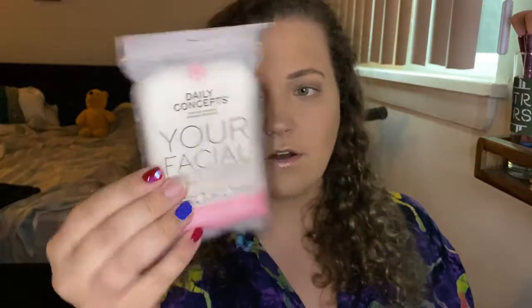I think that this would have to be full size. This says travel size, which is fine. I mean, this is plenty. If it's for my face, it's plenty big. So very, very happy for this first item.